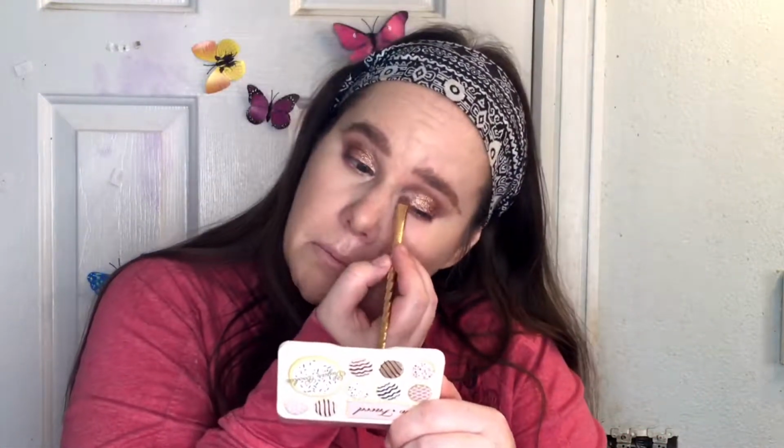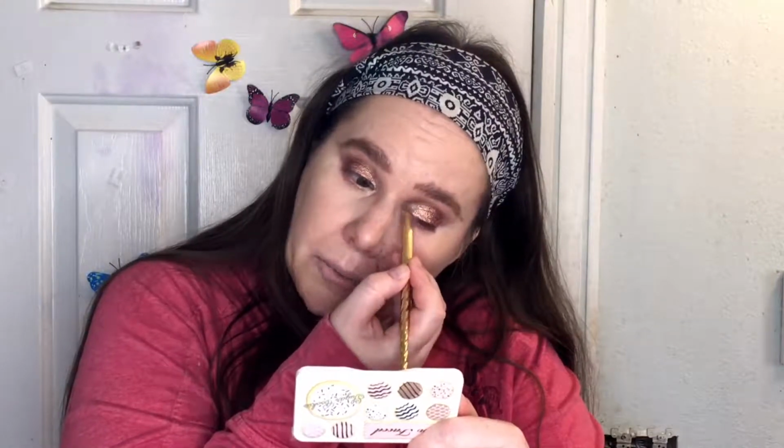So I'm taking just a little more of that out of the oven color, and I'm making her corner. And now I'm going to grab some more Nom Nom Nom, which is that crazy bright white. And I'm just doing my tear duct.